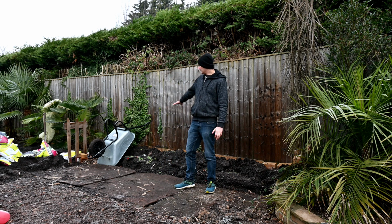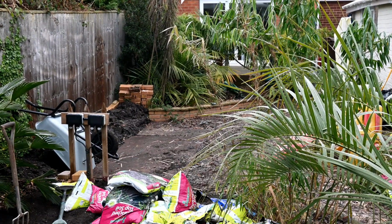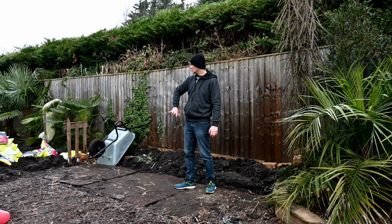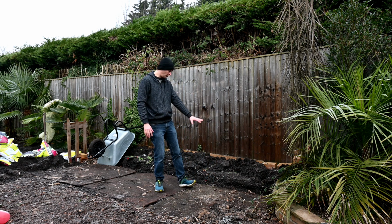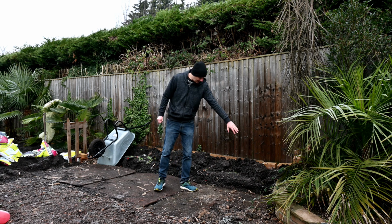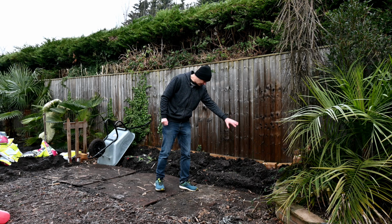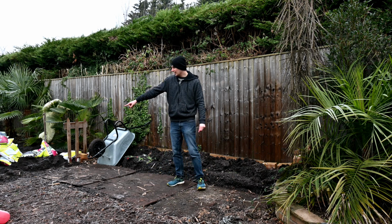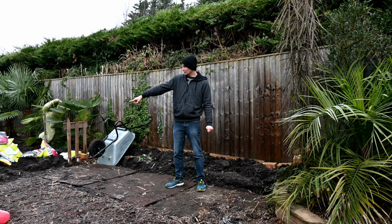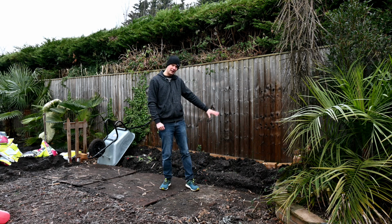And over here it continues where the palm trees along the fence line go, and where the greenhouse was we're going to build up that area as well. What I'm going to use to support this, obviously I'm not going to leave it as it is, I'm going to use wooden logs to support this raised bed, going all the way down and meeting up with the logs that we have for the main part of the garden. So it'll be one continuous bed, and then I will plant this up in spring.